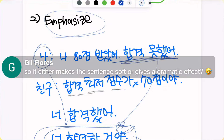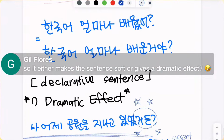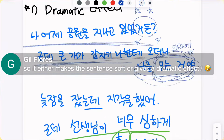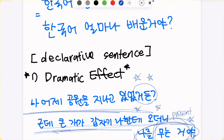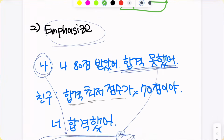그리고 so it either makes the sentence soft or gives a dramatic effect. 그렇죠. You could say that. 일단은 for a question, when it's used in a question, it definitely does soften it, but it doesn't always soften the sentence just by adding 거야 in many cases. So I think it would be more helpful to think of it as an emphasis or dramatic effect when it's used in a declarative sentence. 그런 식으로 쓸 수 있어요.